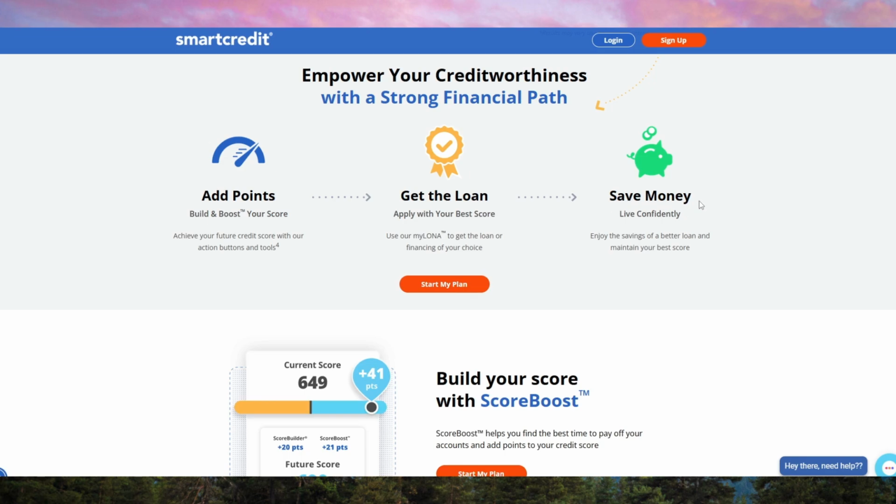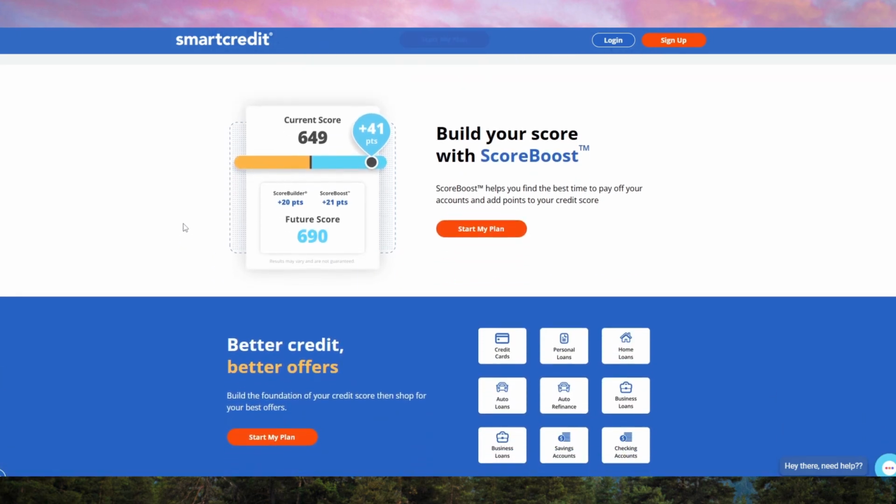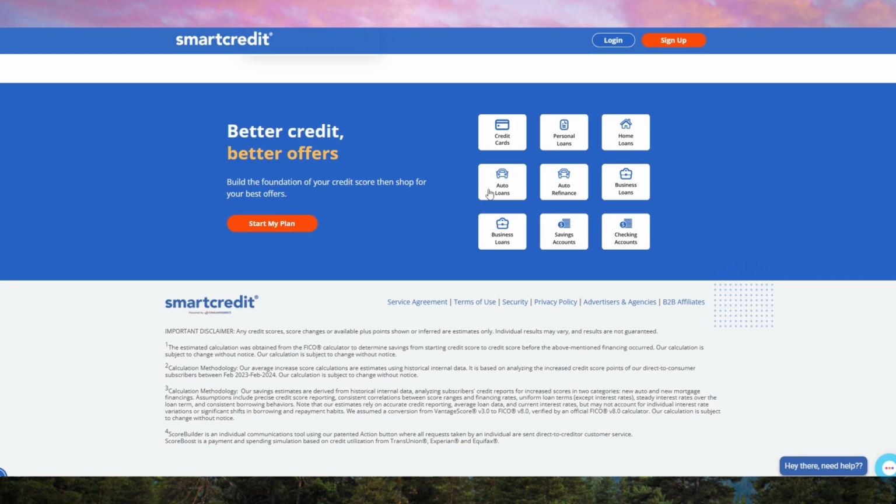SmartCredit offers a comprehensive suite of tools, including credit monitoring, identity theft protection, and a unique Money Manager feature. The credit monitoring tool provides regular updates on your credit score, detailed credit reports, and alerts for any changes. It's great for anyone looking to improve or maintain their credit health.